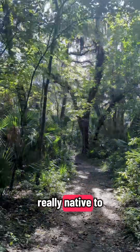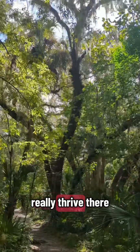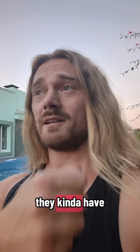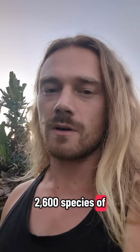Palms are only really native to tropical and subtropical regions of the world. You can see them in other locations, but they don't really thrive there. And in some areas, like where I live, they have to wrap them up so they don't die during the winter. There are around 2,600 species of palms in the world.